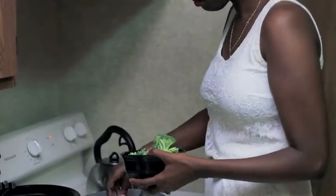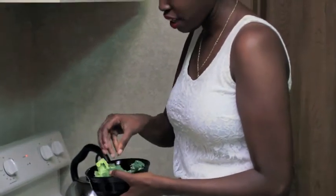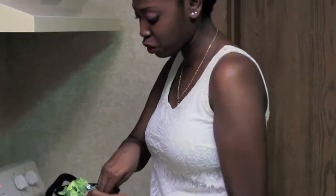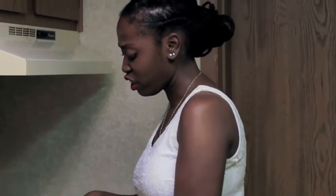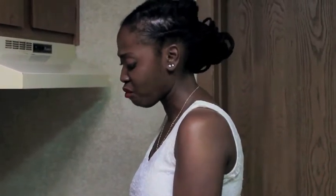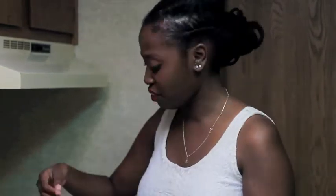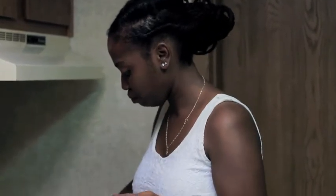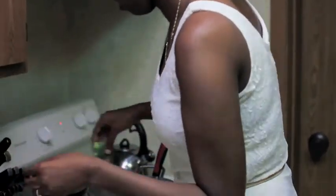Broccoli. I like to add this in before I put anything else in there, because with vegetables like broccoli and carrots, it's kind of hard for them to boil down when you have a lot of food on top of them. But I don't want it too soft, because you want to get the nutrients of the vegetable. There, let me add some more.